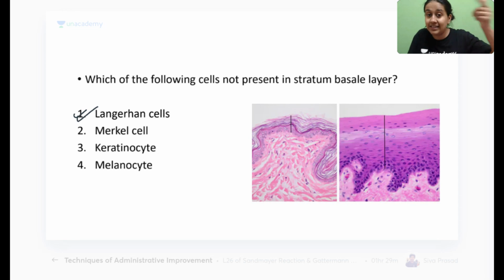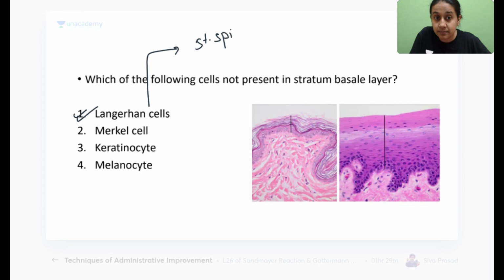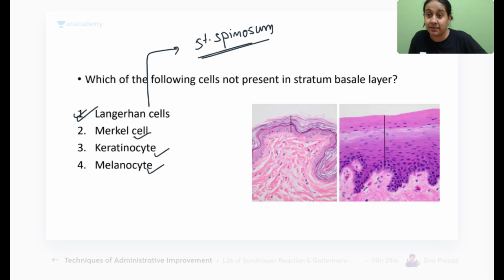Please remember, Langerhans cell is seen in stratum spinosum, which is considered to be the thickest cell layer. Melanocyte, Merkel cell, and keratinocytes will be seen in stratum basale. Now, please remember, I have seen a lot of students marking keratinocyte as the cell not present in the stratum basale. Can you tell me in the stratum basale layer, which cell forms the maximum amount?